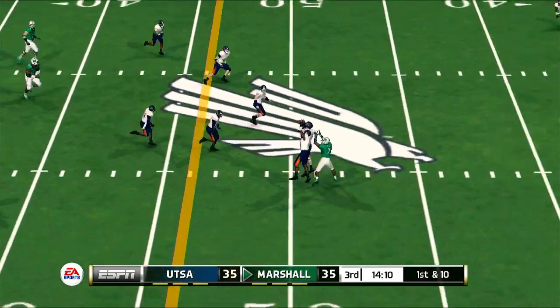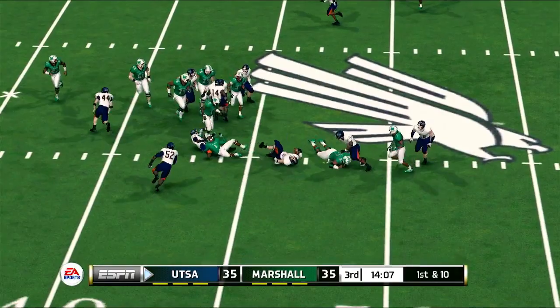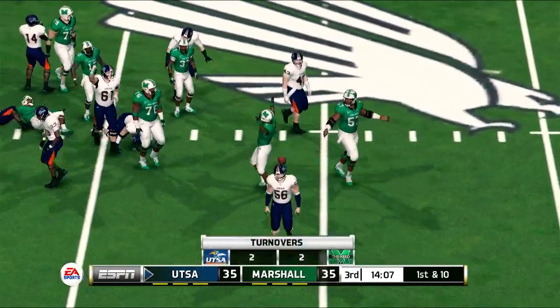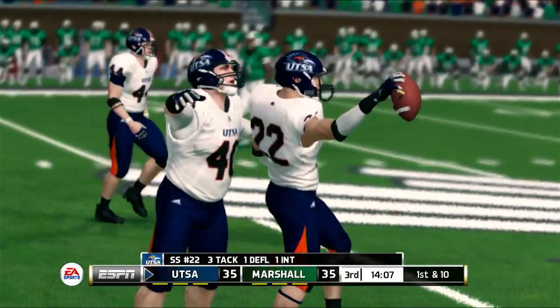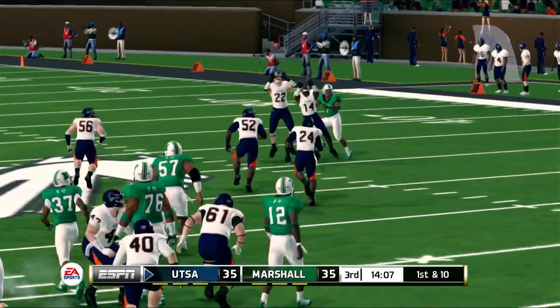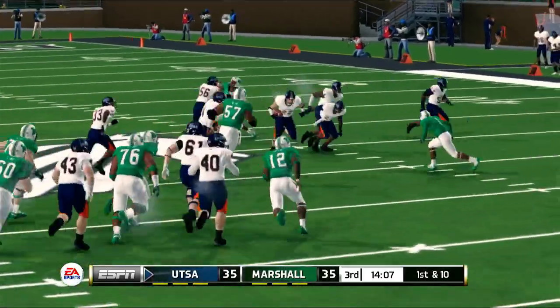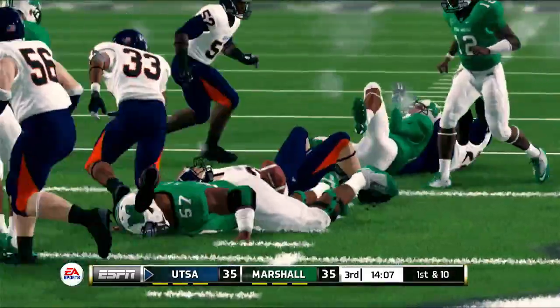Under pressure, wants to throw outside. This one's intercepted. It's the junior safety. And he's tackled at the 46-yard line. It's the safety who's in the right place at the right time. The quarterback has to know where the safety is when he makes this kind of throw. Right here, he just tried to force something that wasn't there.